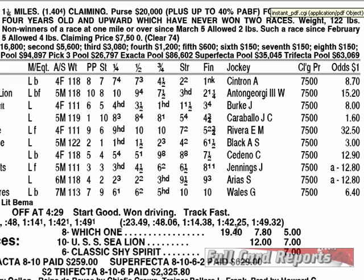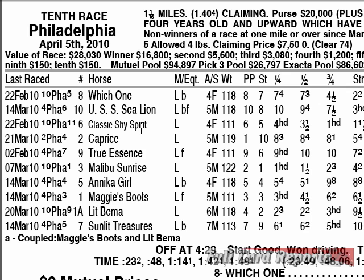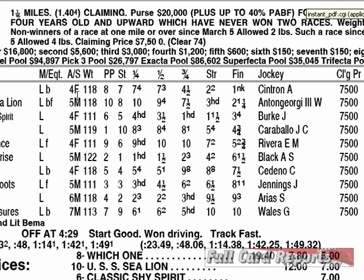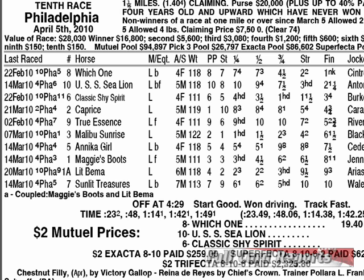We got our $19.40 win mutual, and a nice $259. We had an 8-all exacta. It just so happens we got a nice price underneath, and we do get those. We do hit exactas that pay between $1,500 and $2,000. So $259 we're getting back on the exacta. The tri paid over $2,000, but we had it for $1.